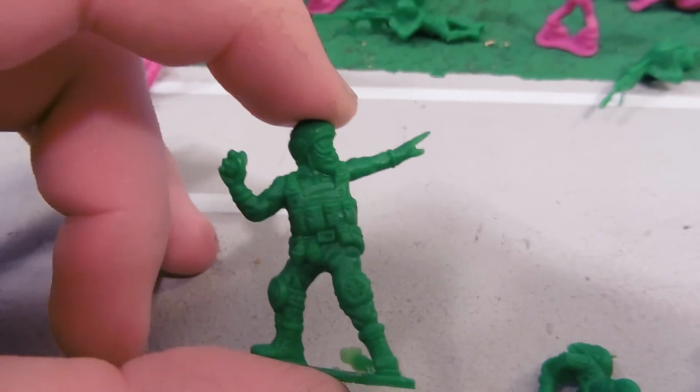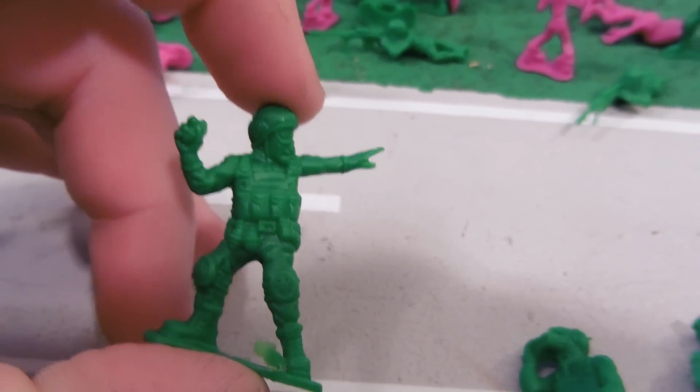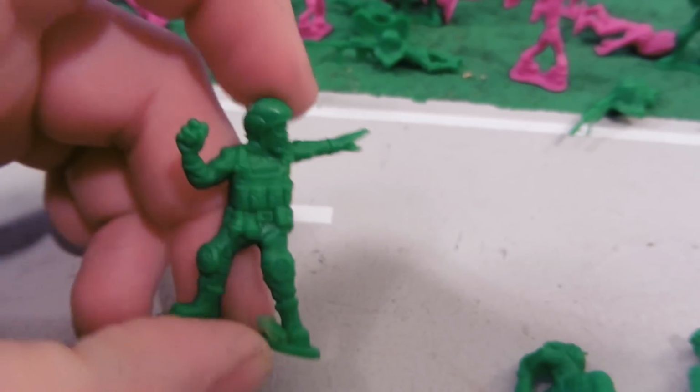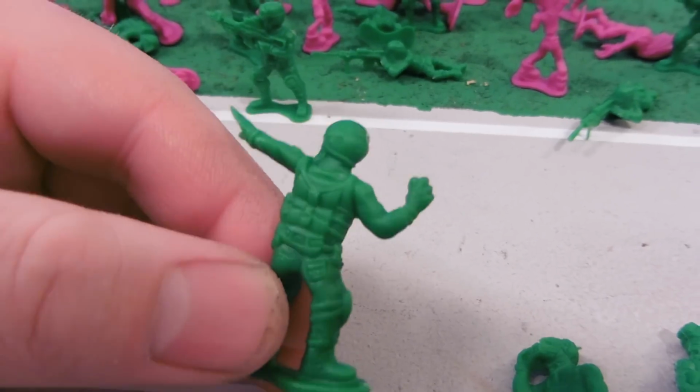But, you know, we got the green guys. Great for the army. And a nice light green. I like that. Lots of detail on him. He's holding a grenade. He's pointing where he's going to throw. He's yelling, "Grenade!" And he's got two more here on his belt. So maybe he used up all of his ammo, used up his handgun, and so now it's grenade time.